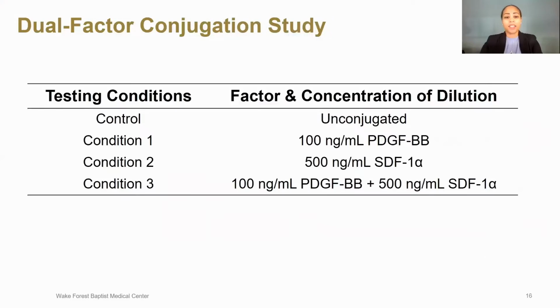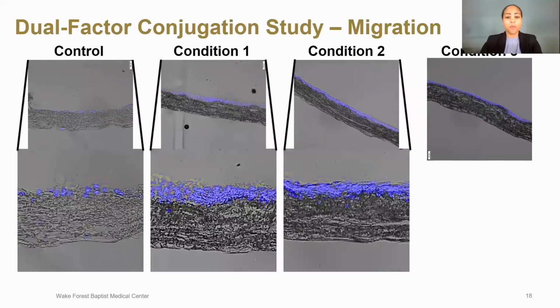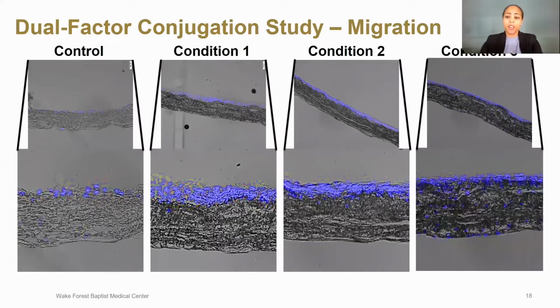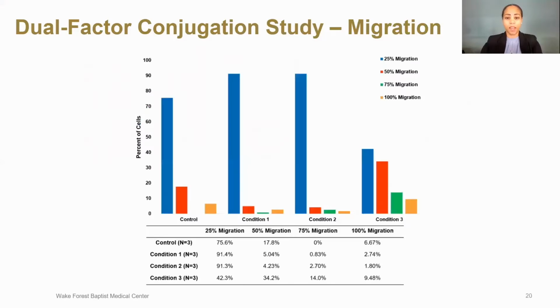We then combined these to see if dual factor caused any synergy in the ability to recruit smooth muscle cells or proliferate them on the surface of our scaffolds. We did basically the exact same design as the single factor study, and what we found over time was that while individual factors cause more proliferation than the unmodified control, the dual factor allowed the cells to migrate deeper into the thickness of the scaffold. So we looked at this in terms of quartiles and how far each scaffold allowed the cells to migrate.